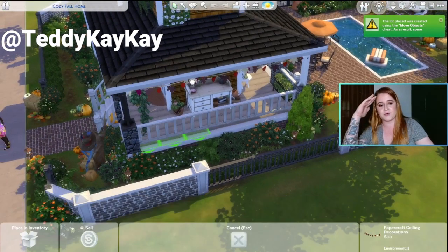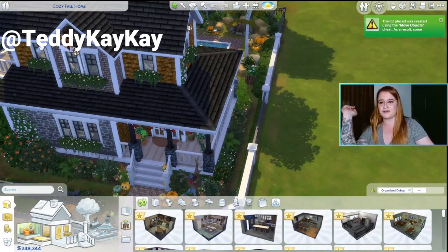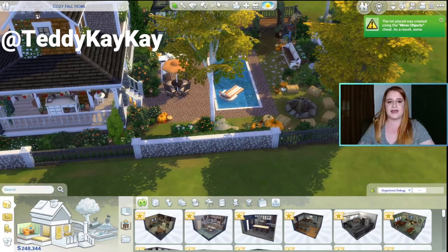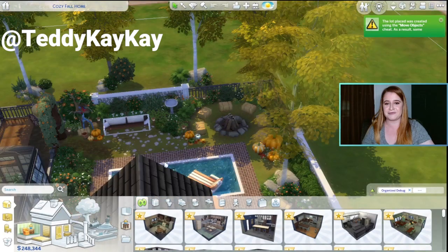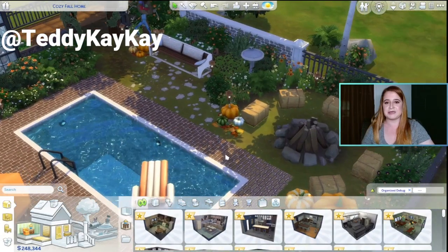I can't even think of words anymore. Just ceiling decorations. And I love the color scheme that you used on the exterior of your house, as well as the ivy creeping up and all of that. And I like that you put the hay bales around the fire pit. I thought that was so cool and creative. I really liked that a good bit.